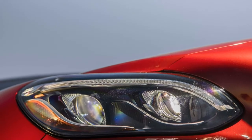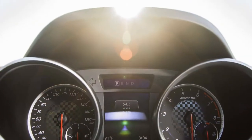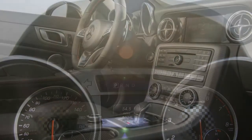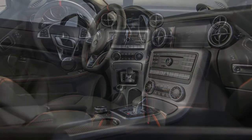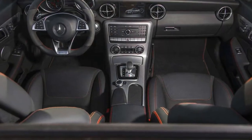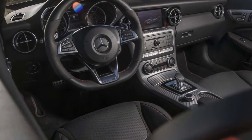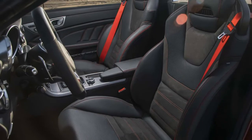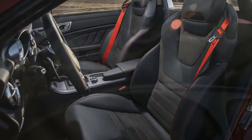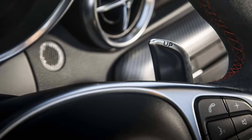Catching up with the times, the SLC-43 gets its motivation from a twin-turbo 3.0-liter V6 producing 362 horsepower and 384 lb-ft of torque, peaking between 2,000 and 4,200 revolutions per minute. Power is down considerably, but the 0-60 miles per hour sprint only suffers by a tenth, with the new car doing the deed in a claimed 4.6 seconds.